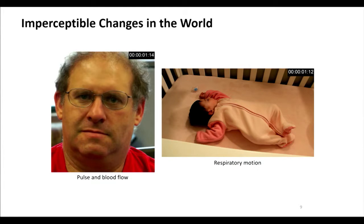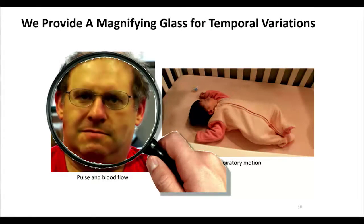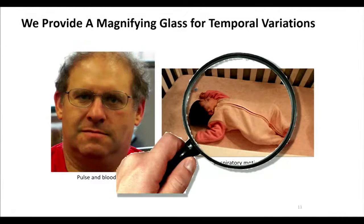We can also apply this microscope to apparently static videos of humans. The human face and the sleeping baby look like static images, but they are playing. When we apply our microscope for small changes, you can reveal blood flow going in and out of this man's face as his heart beats when you amplify the color changes. When you apply this microscope to the baby, you can see her breathing motions, assuring us and our parents that she's still alive.